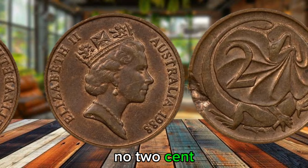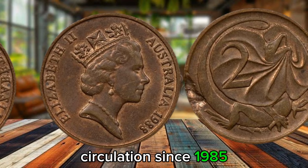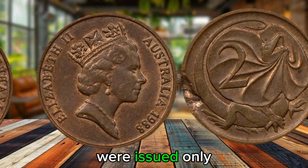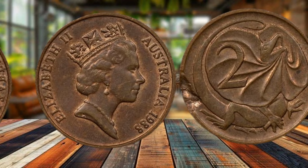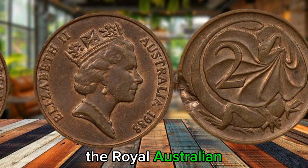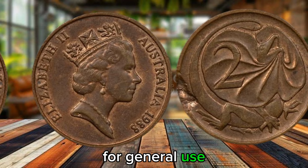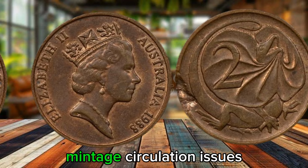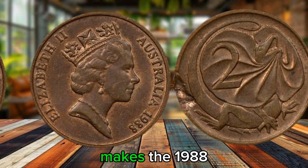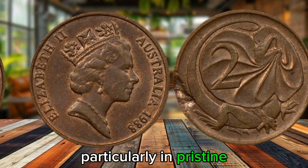You see, no 2-cent coins had been struck for general circulation since 1985. In both 1986 and 1987, 2-cent pieces were issued only in mint and proof sets. Not for everyday use. But in 1988, the Royal Australian Mint produced only 13.8 million of these coins for general use, making it one of the lowest mintage circulation issues in the series. This low production number is what makes the 1988 2-cent coin so valuable today, particularly in pristine condition.